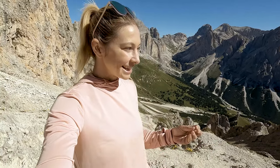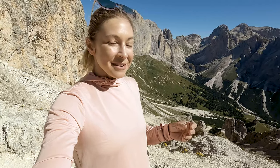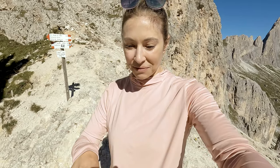It's so cool because every couple hours there's a hut. So you can have breakfast at one, you can have a lunch at another, you can have a cold beer at one if you want. And there's just so many options here for staying and hiking, and just what a unique experience. This is really one of the only places in the world, I believe, that you can do this, where the huts are as close together as they are here in the Rosengarten.